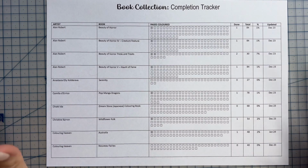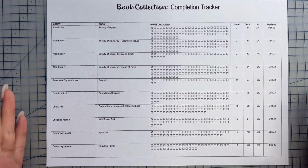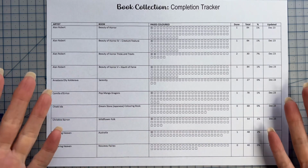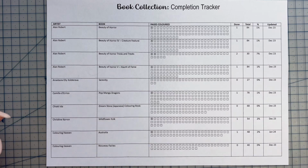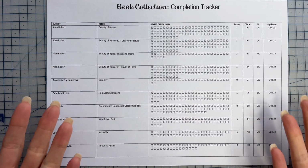I have something a little bit different to show you all today, and that is how I keep track of my colouring book collection and my completed pages. I originally showed a little glimpse of this back in my Colouring Goals 2024 video, which was a tag video created by Wendy from Jazzy Doodles Design, and I did get a few requests from that video to discuss the tracker in more detail, so here we are.